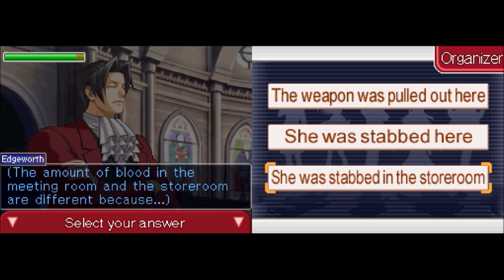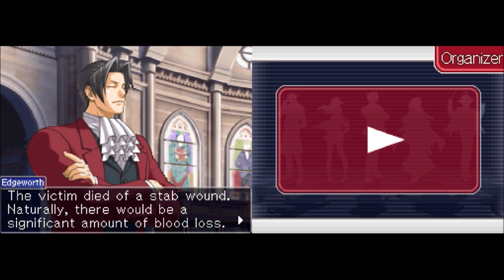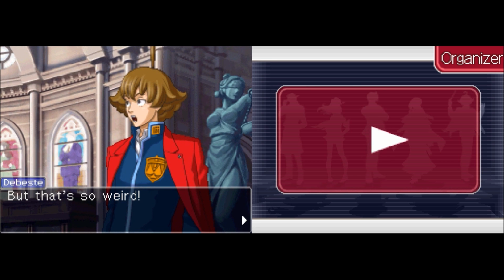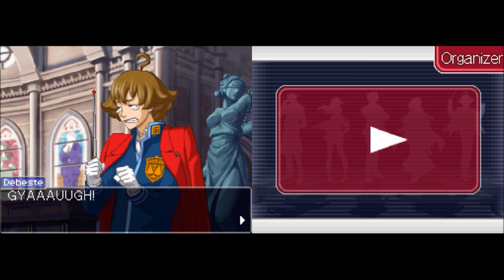No, that would not be right. She was stabbed in the storeroom. That wouldn't make any sense either. The victim died of a stab wound. Naturally, there would be a significant amount of blood loss. That's obvious just from looking at the bloodstain. But that's so weird. She was attacked in the storeroom, but there was less blood than... GOG!